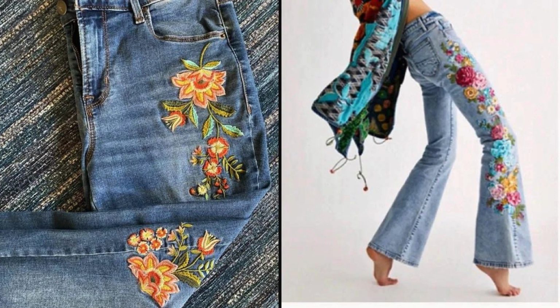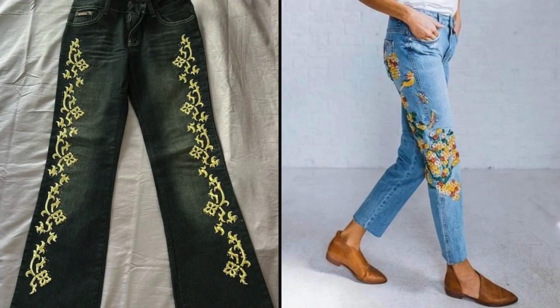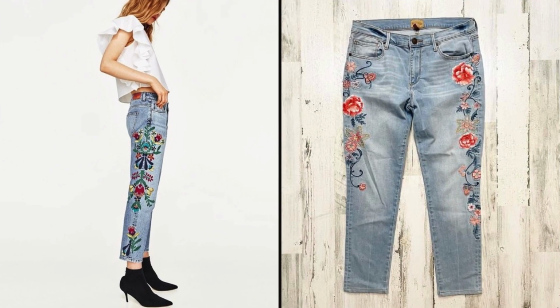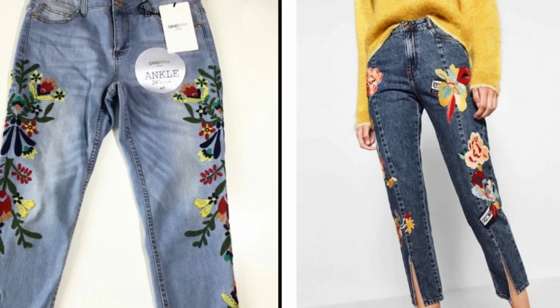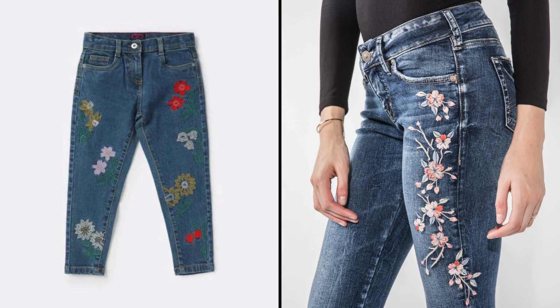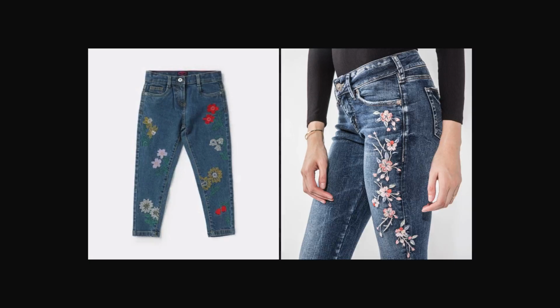These jeans are not just a piece of clothing, they are a work of art, a manifestation of the wearer's personality and style. With their intricate detailing and attention to detail, embroidered jeans effortlessly elevate any outfit, transforming a simple ensemble into a statement look. Whether dressed up with heels and a blouse for a night out or paired with sneakers and a t-shirt for a casual day of errands, these jeans are versatile enough to adapt to any occasion.